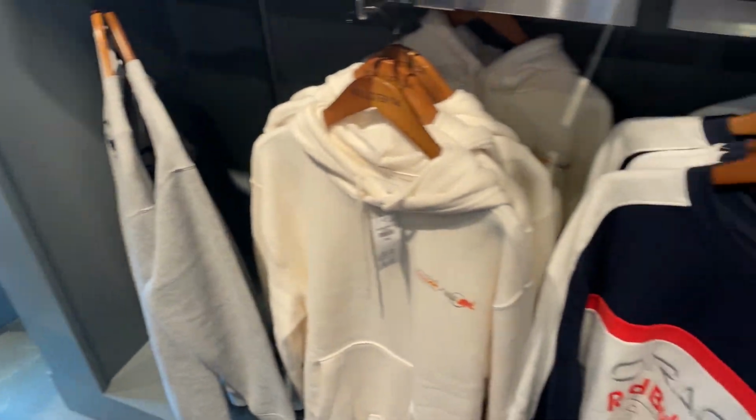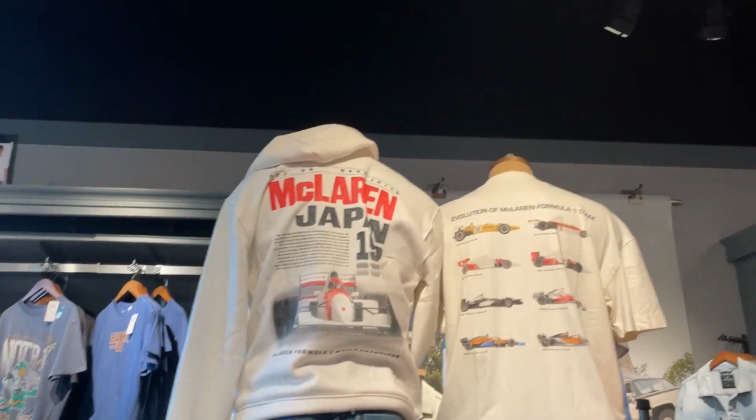I'm gonna head over to Aeropostale right now. Hopefully they have some cute stuff. Aero had a lot of cute stuff, but they were only taking cash and no one carries cash in America, so I just went into Hollister and they have so much Formula One stuff. They now also have Red Bull stuff. And then also, of course, McLaren. I think they had Williams at some point, but I can't find that.